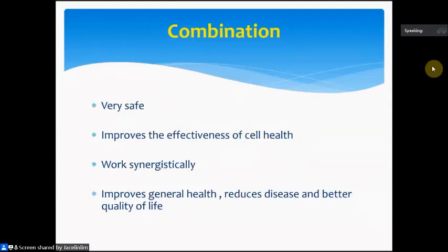So very importantly, this combination is very, very safe. There's no risk of side effects, except for people who possibly have organ transplantations. They have to be more cautious. And people with actively ongoing malignancies or cancer have to be cautious. But apart from that, it is generally very safe to use.